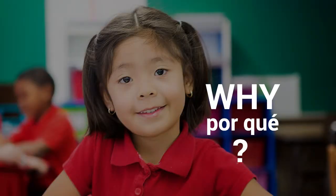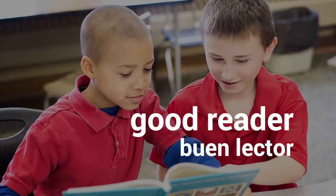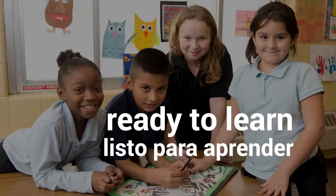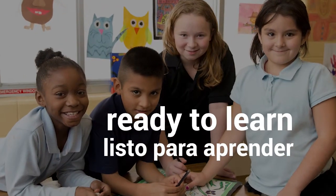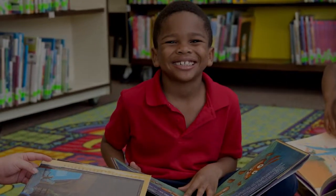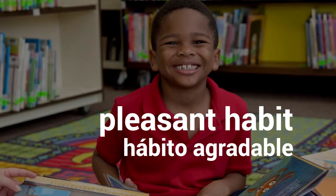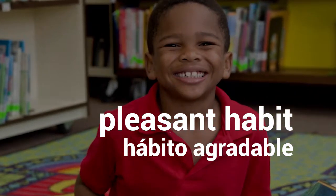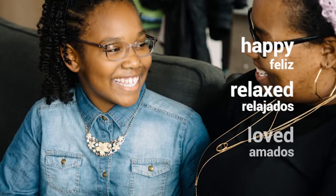Why is this important? Your child already has what it takes to become a good reader. First graders have brains that are ready to learn. First grade is an excellent time to make reading together a pleasant habit and not a chore. First graders learn best when they are happy and relaxed and feel loved.